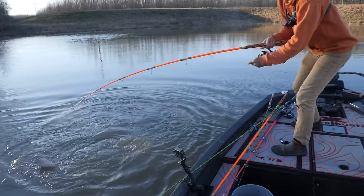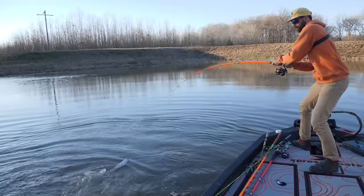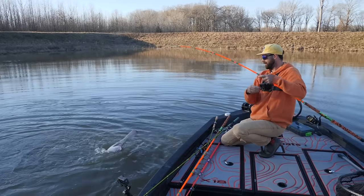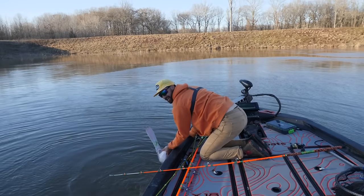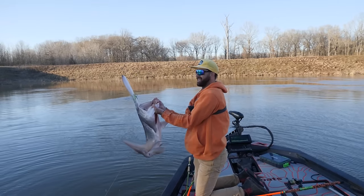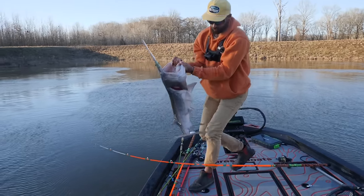He's wrapped. Looks like a good one. That is a good one. Oh, gosh. Come on. Oh, we got this guy. That is a big one. Yeah. Dude, look at this paddle. Woo. That's what I'm talking about. That is what we came for.